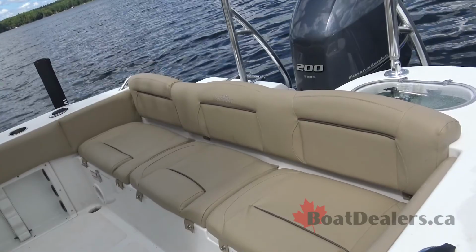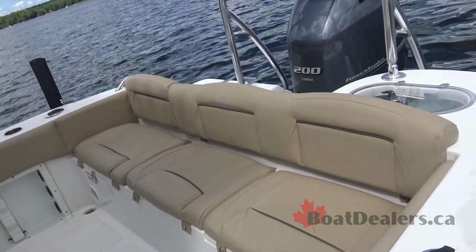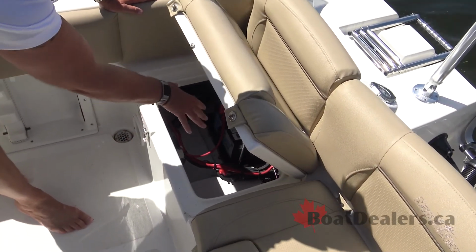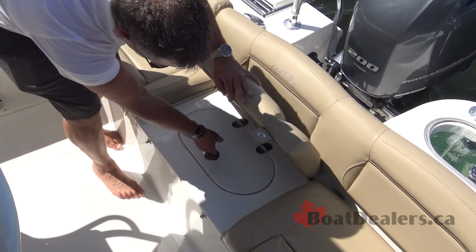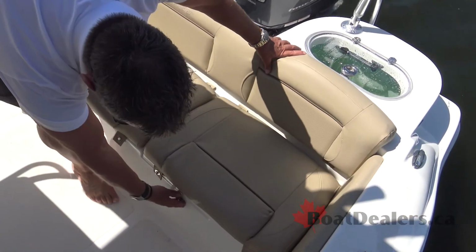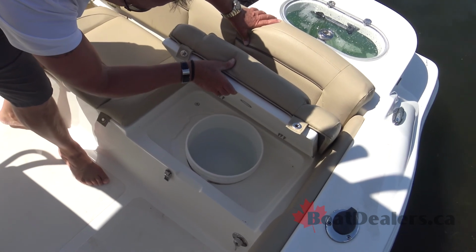The aft seating area is first and foremost generously sized for 3 big adults, but I also noticed the attention to detail and space-saving thoughts here. We've got access here on the starboard side to the battery compartments. In the center of the aft seating, pop this up. Oh, look, we got another beautifully sized cooler under here. And finally, over on the port side of the boat, access to a generously sized bait bucket.